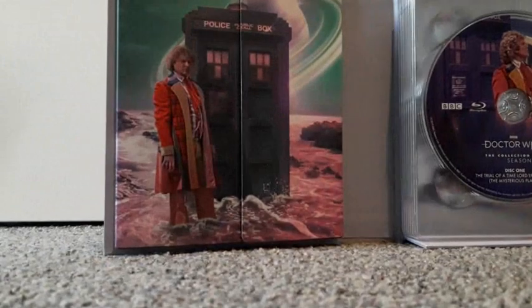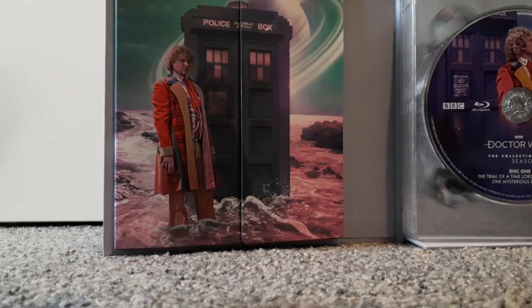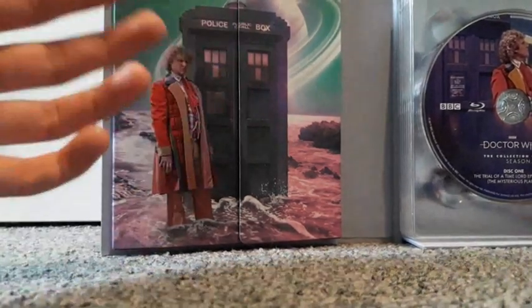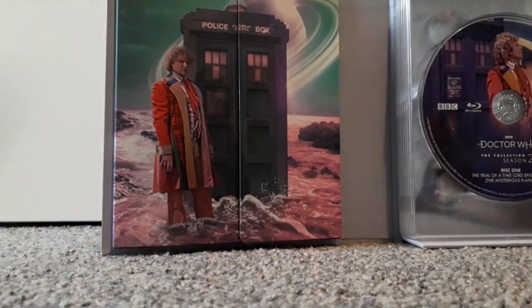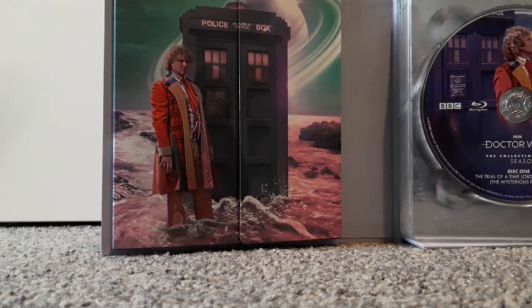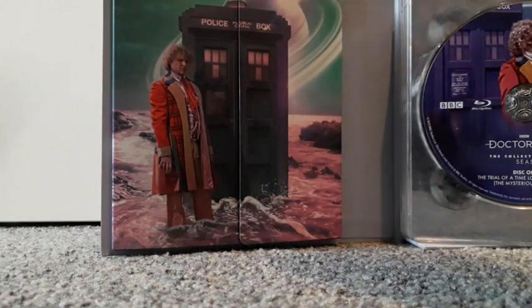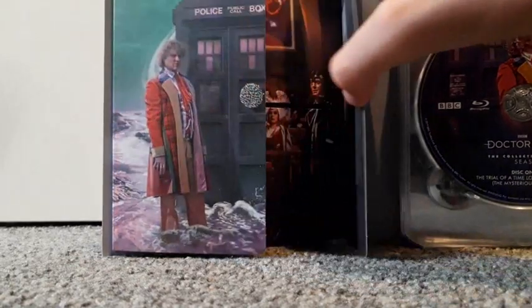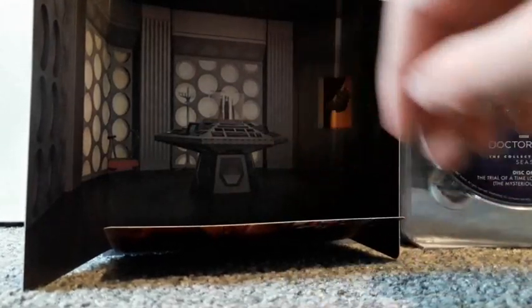So then on this side you'll always have this sort of containment for the leaflet. The TARDIS will always be in the middle here with whatever surrounding from the season around it. They've tended to get more and more advanced as the box sets have been coming out. So on this one you've got the Doctor standing in the pink ocean with the sand planet in the background, and there's a bit of Velcro here that if you just open it up, it will show you the illustration that's on the booklet that is right here.